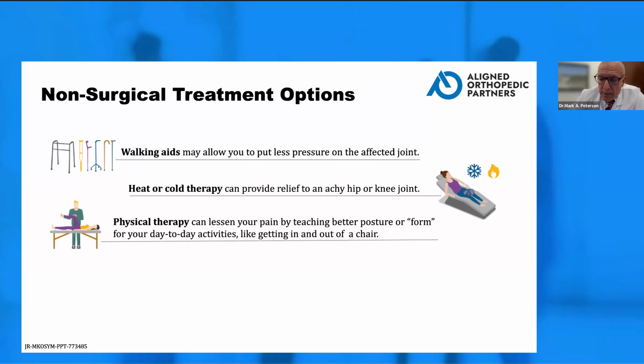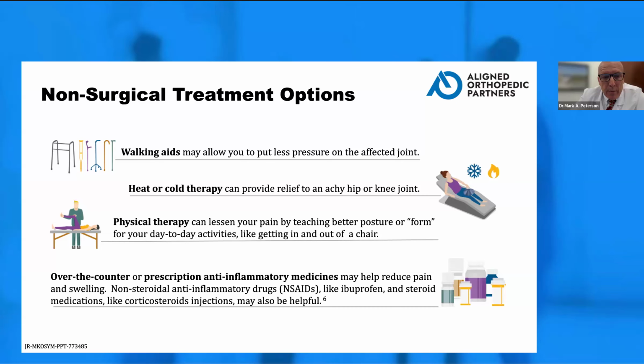Most of the time, patients will come to me and say, well, I can't exercise because it hurts too much, and so therapy is not always effective. Most patients have already taken over-the-counter anti-inflammatories. There are prescription anti-inflammatories, probably not any more effective, but you can take those once or twice a day as opposed to the over-the-counter ones.